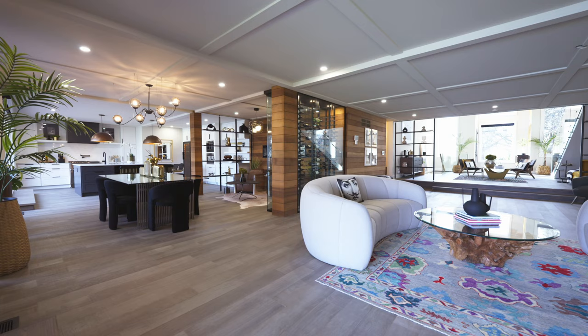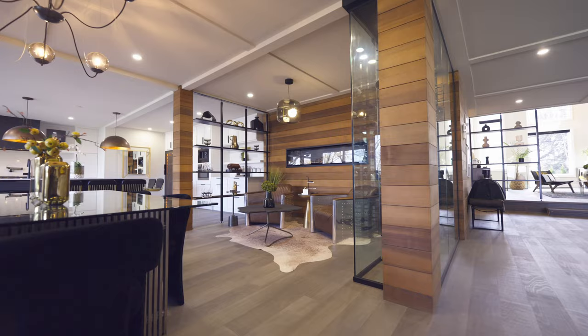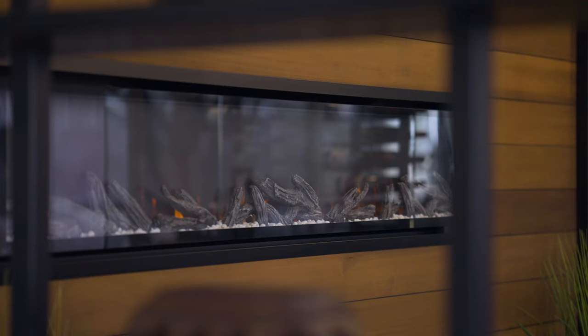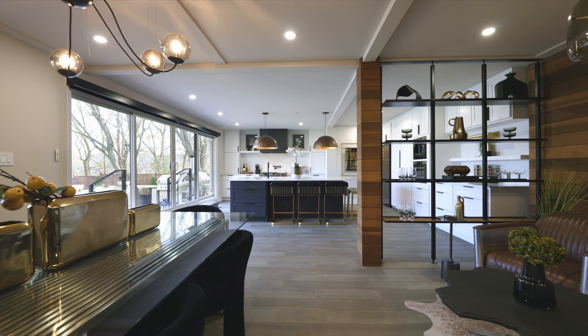Wine cabinet here. The wine display is a must. We're in Niagara Lake, it's wine country. You gotta have your finest wines on display. They really soften this space up with the natural wood touch. I love that. And then flowing into this space, they did something here really intentional.